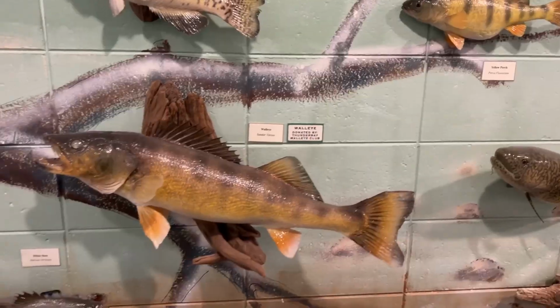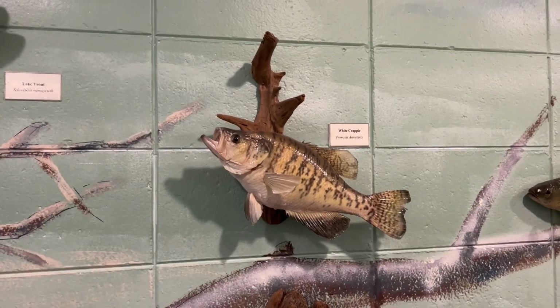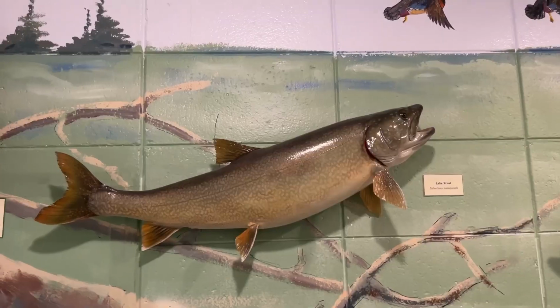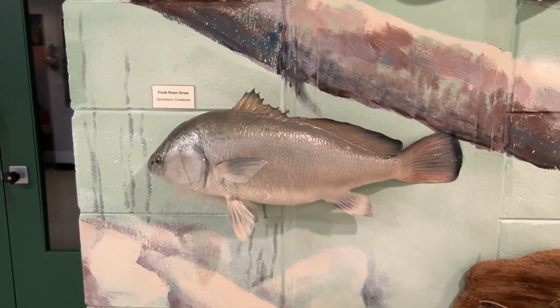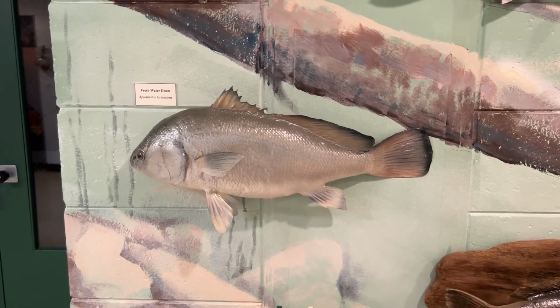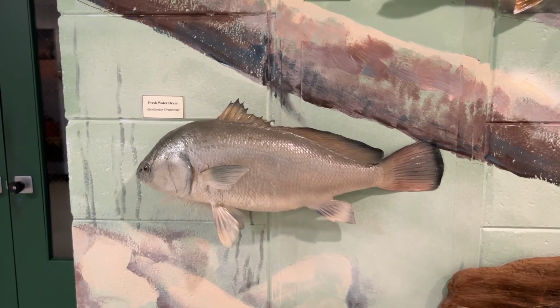Yellow perch, walleye, white bass, white crappie. Carp. Just looks like a big goldfish. Lake trout, freshwater drum, which in other words is sheep's head. And that's what we normally go to catch in Sheboygan, but we didn't get any this year.